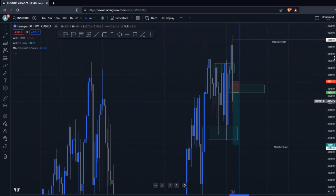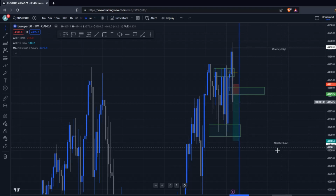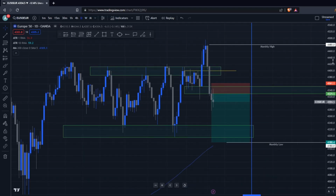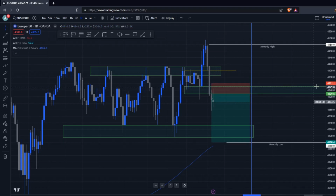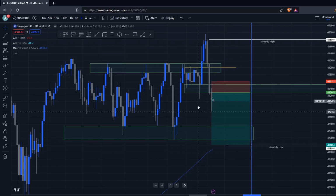So I think we're definitely going to head down to this zone here, right at 4230 kind of thing, all the way down to 4180, which is the monthly range. So that's where I'm shooting for. I think if you missed out on this trade, I would just wait for the opening of the week and see if price comes back into this 4330 area, this little zone here, and see if you can grab something, grab an entry, and ride it down.